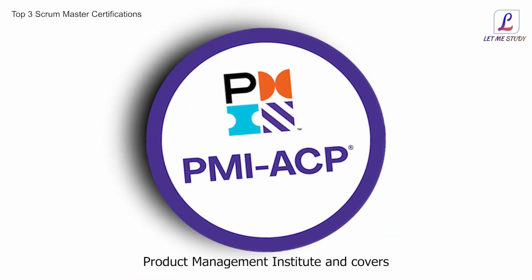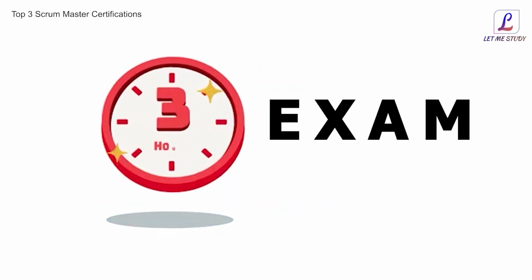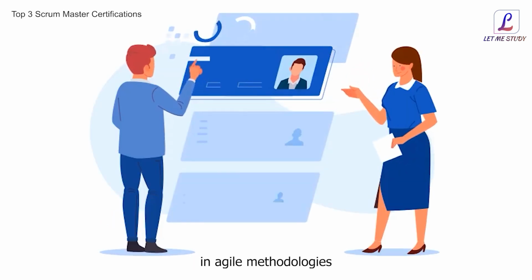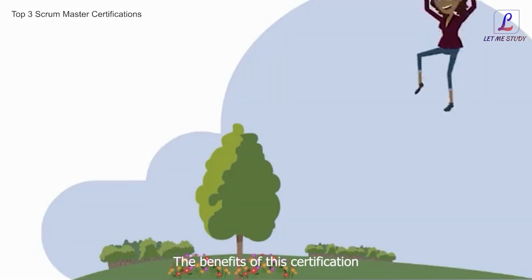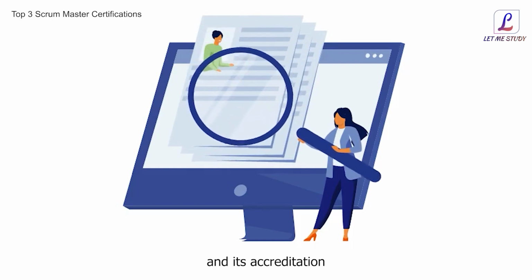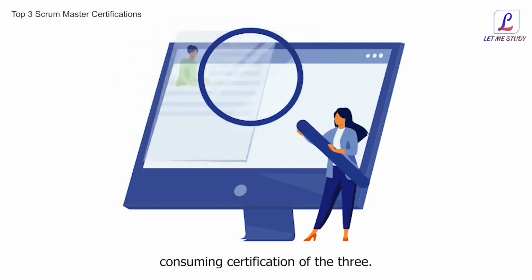PMI-ACP is offered by the Project Management Institute and covers multiple Agile and Lean techniques. This certification requires a class and a 3-hour exam, and also has more prerequisites compared to the other 2 certifications. Individuals must have hands-on experience in Agile methodologies before they can qualify to take the exam. The benefits of this certification include its comprehensive coverage of Agile and Lean methodologies, recognition by recruiters and companies, and its accreditation as a Project Management Institute certification. However, it is also the most expensive and time-consuming certification of the 3.